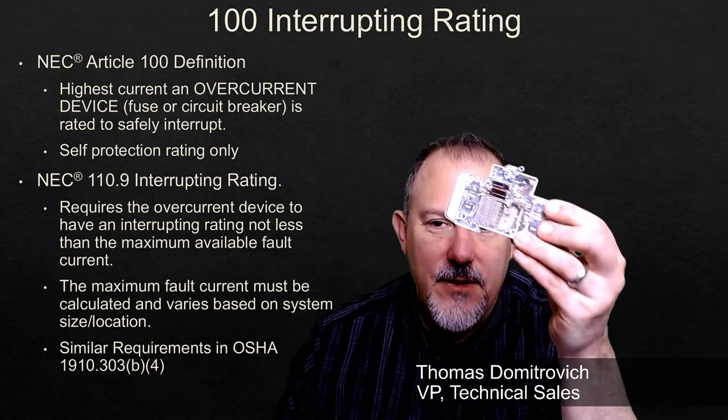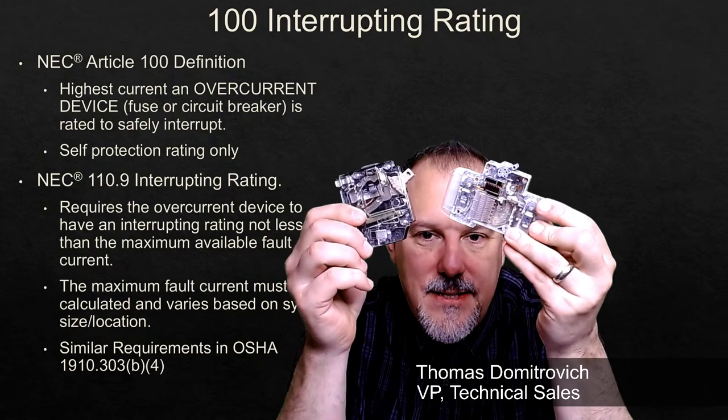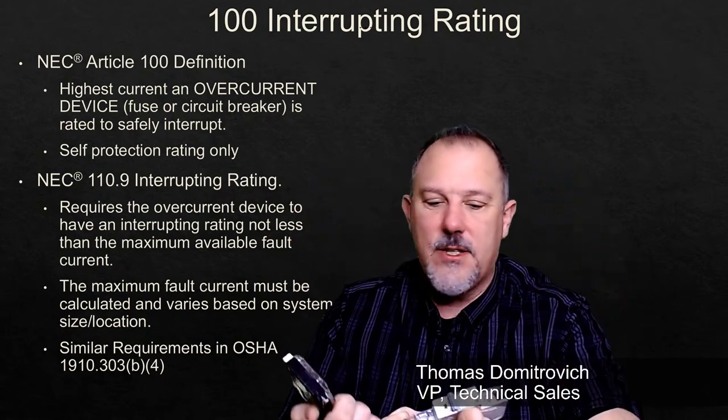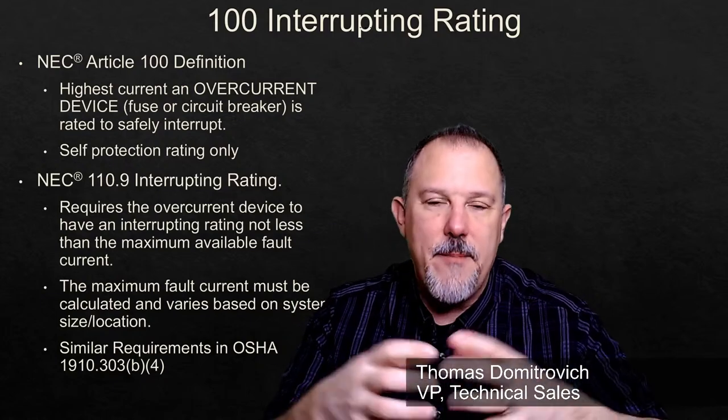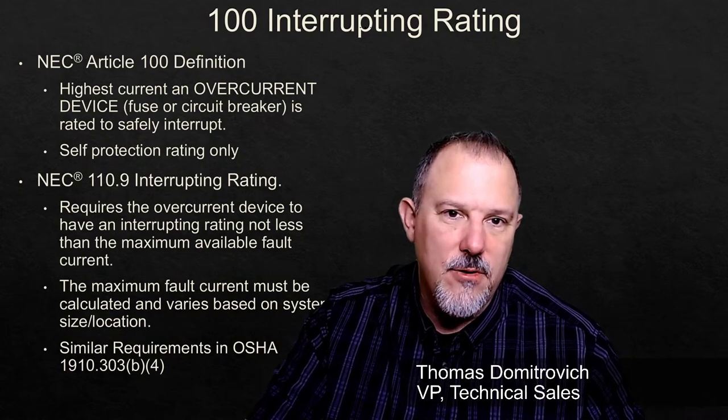But they said, Tom, did you ever look inside of a breaker? It's a very mechanical device. And I get it now. It's a very mechanical device. There's a lot of magnetic forces. There's springs, there's coils. So a very mechanical device.